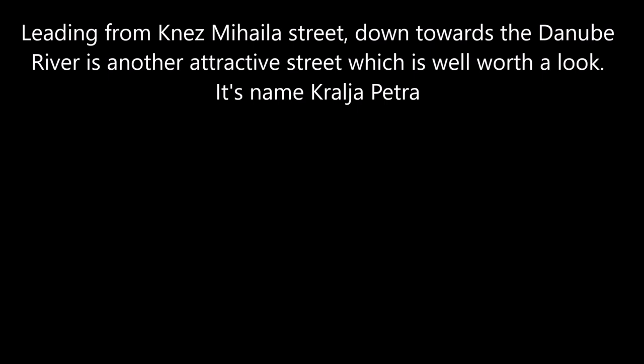Leading from Knez Mihailova Street down towards the Danube River is another attractive street which is well worth a look. Its name is Kralja Petra.